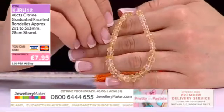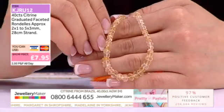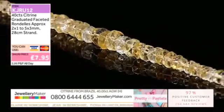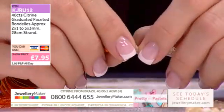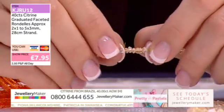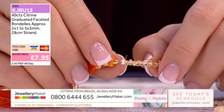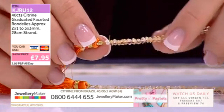£7.95, 40 carats of beautiful, zesty citrine. Make sure you're checking out at £8, and the amount you're getting as well. Even the baby ones at the end of this strand, 1, 2, 3, 4, maybe you'd only need like 5 or 6 in the centre of silver to do a cute little bracelet, wouldn't you? Absolutely, or even a really gorgeous, delicate necklace. Just a simple little sparkle.